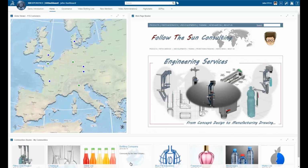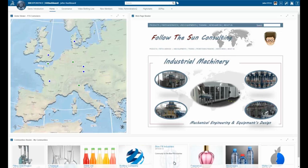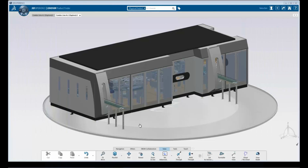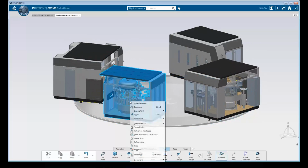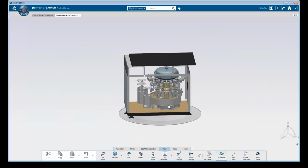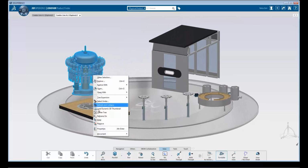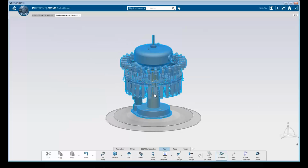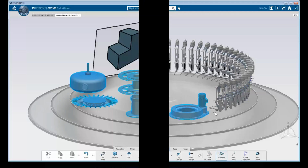Today we're going to focus on a specific project that FTSC is working on with a company called Bluefill Industries. Let me introduce the Bluefill Industries company. This company manufactures bottling lines, such as this one, which is composed of 4 machines to rinse, fill, close and label bottles. Let's have a look at the filling machine. The carousel is made up of 28 filling units. Bluefill Industries provides engineering services to the FTSC Engineering Office for the carousel's filling unit.